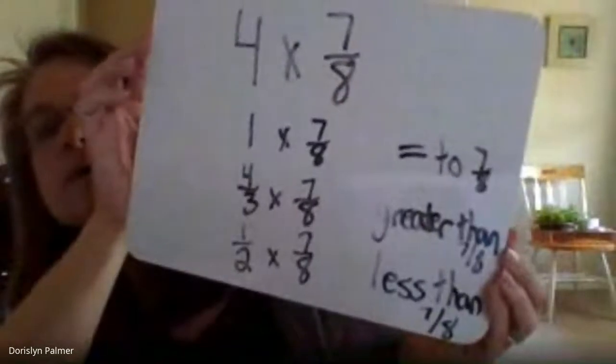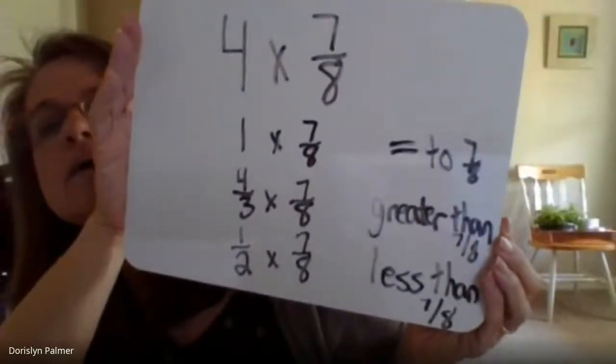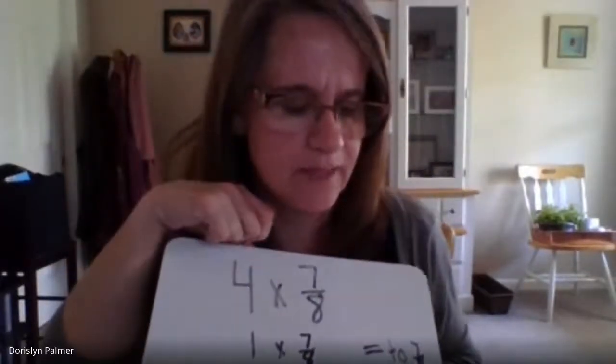Jack, what do you think? Greater than. Greater than, right, because we're multiplying it by 4. So for number 1, you can fill in greater than.